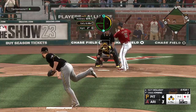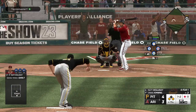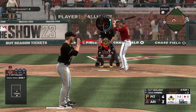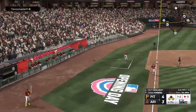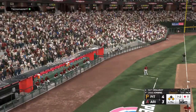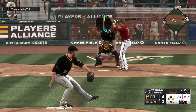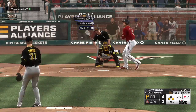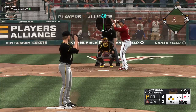Well, comfortable or not, these are the situations closers seem to live for. When you get into some hot water, a jam, tough spot, whatever you want to call it, this is where they earn their keep. The 1-1 is fouled off. Next one just inside, ball one. The count now 2-2.